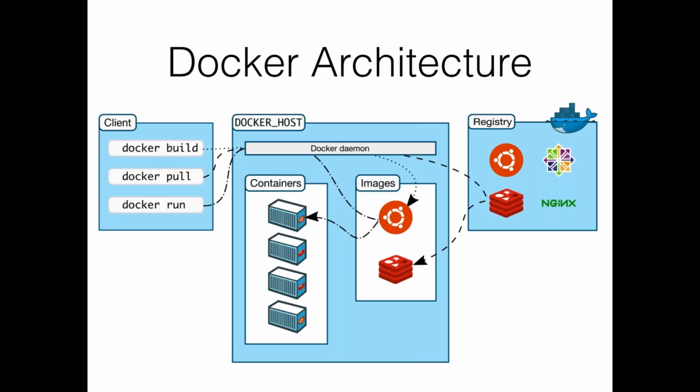What is an image? An image is actually a simple archive tar file that has all required files within it, including some additional metadata: how to create this child process and how to initiate it with environment variables and other stuff. Okay, we have a registry where we keep these archives with different versions, where you can download them. And of course, you have an API and command line client that can control your Docker daemon.